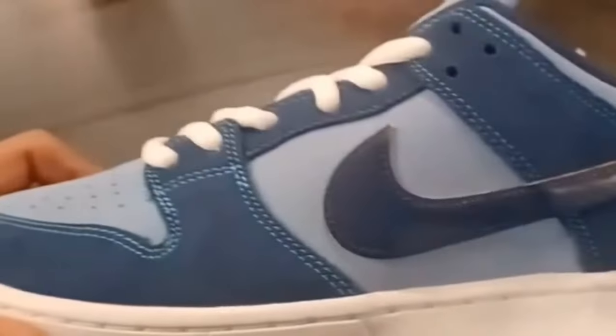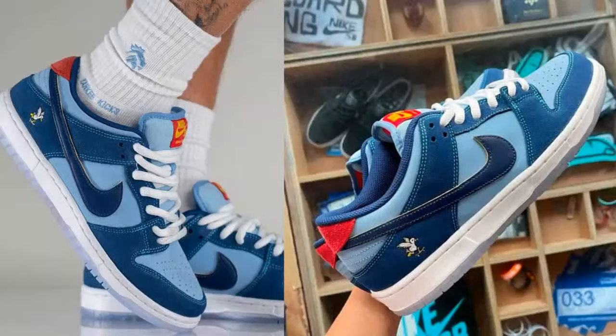You notice how they're making a lot of dunks limited lately, right? Yeah. And that's what's cool about SBs, they'll never retro again. Yeah, I kind of miss when they were making the classic lows into highs and highs into lows, though. But the problem was that they weren't selling well.